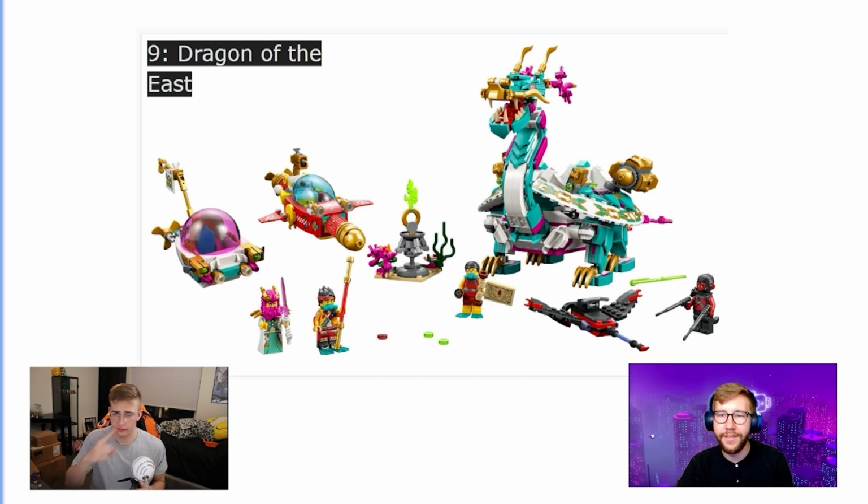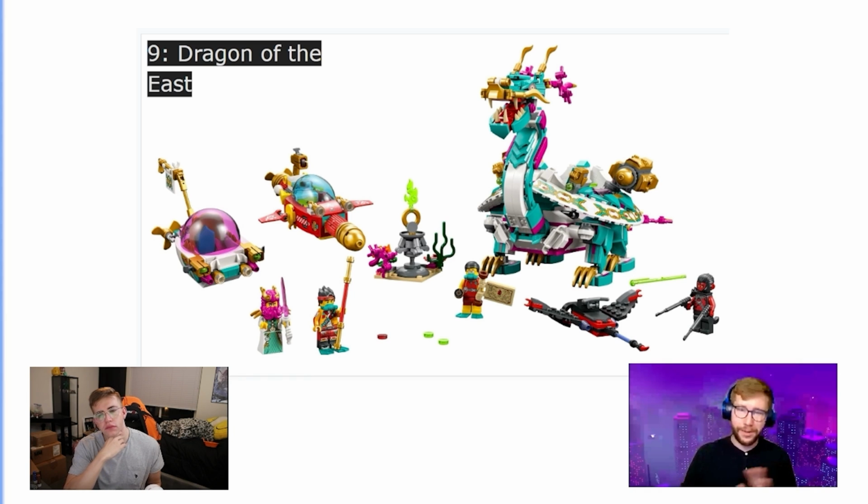Number 9, Dragon of the East. Our other Monkey Kid set on the list represents the Dragon King of the East Sea, which is a mythological character from the Journey to the West book, as well as from Chinese mythology. And what's really cool about this one is that, unlike any other dragon we've seen, it has kind of a turtle shell on the back. So you have the really cool color scheme mixed with the cool, unique shaping and the dope minifigures in the set. There's just nothing to not like about this.